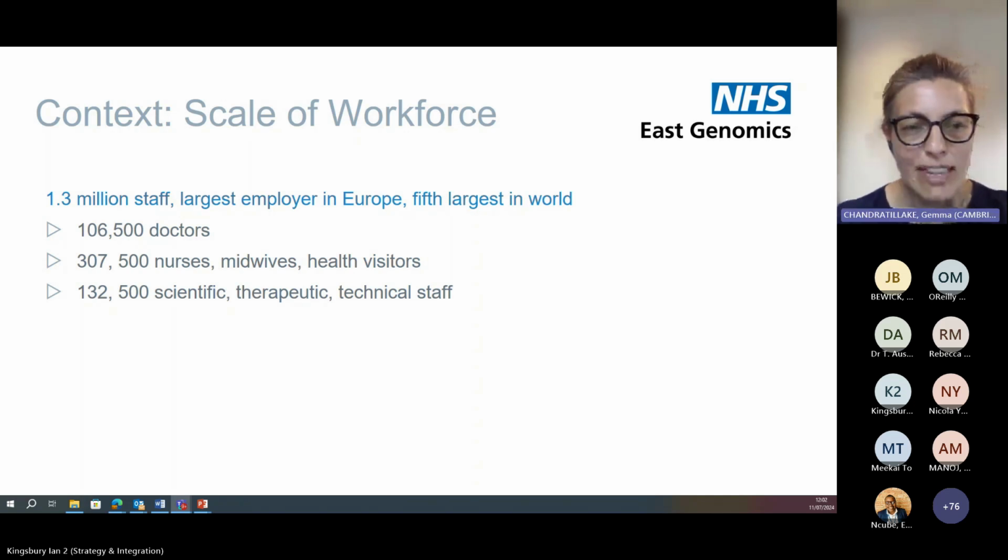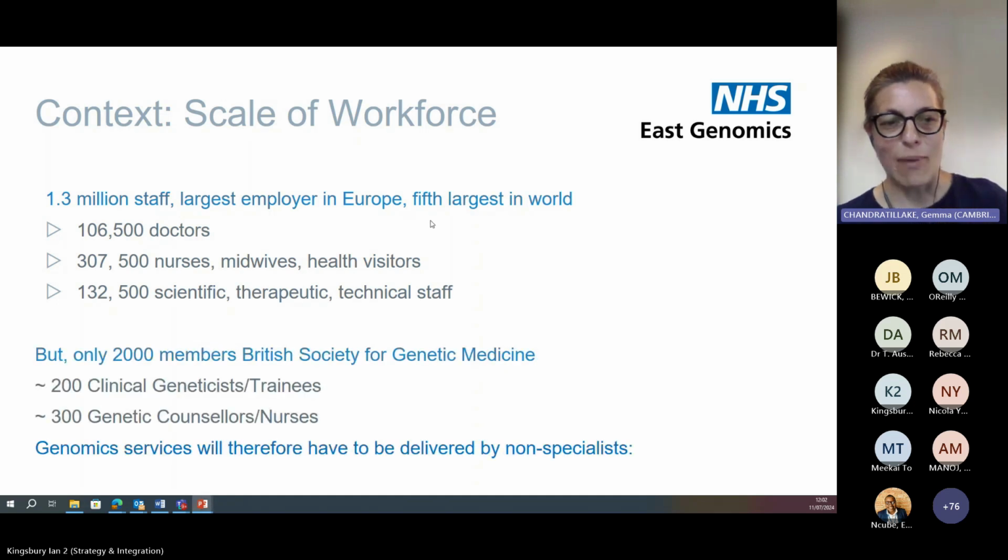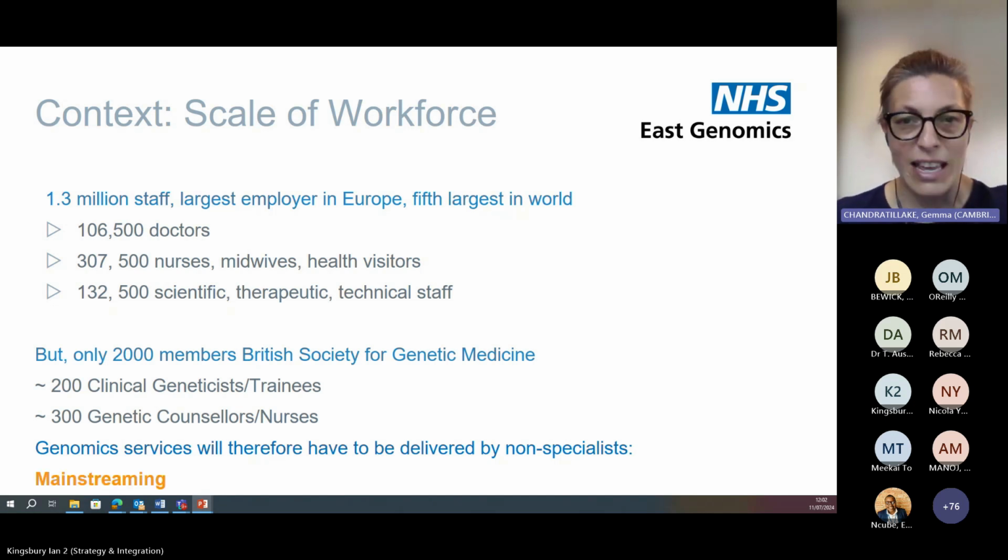And I think it's helpful to sometimes take a step back and think about the enormity of that challenge. So if we think about the NHS, we are the biggest employer in Europe, the 5th largest employer in the world. Yet we only have a couple of hundred clinical geneticists and a couple of hundred genetic counsellors in the system. So most healthcare professionals haven't really had training in genetics and genomics. But we know that due to the small population of genetic specialists, these genomic services will have to be delivered by non-specialists. And so we term that process mainstreaming.